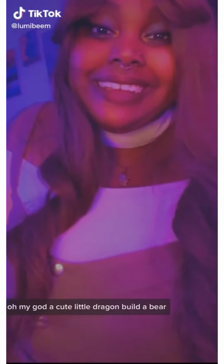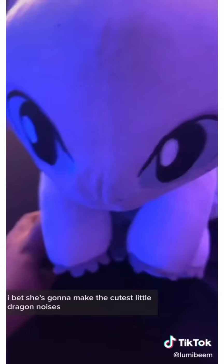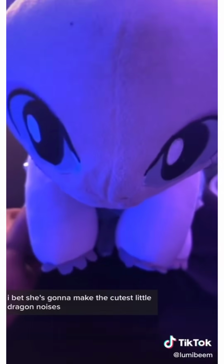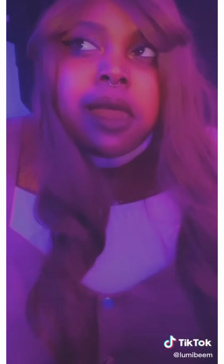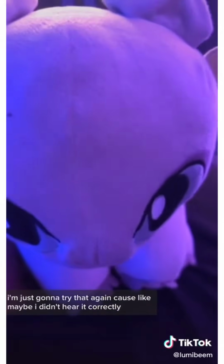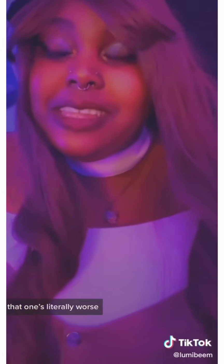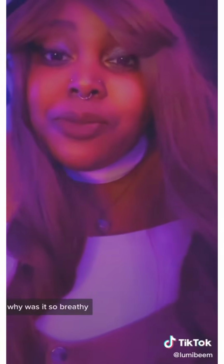Oh my god, a cute little dragon Build-A-Bear. I bet she's gonna make the cutest little dragon noises. I'm just gonna try that again, because maybe I didn't hear it correctly. That one's literally worse. Why was it so breathy?